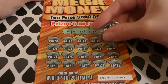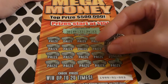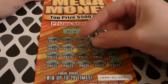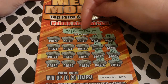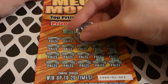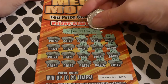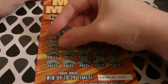6, 20. We only have a 23, 21, 28, 25. This is sneaky. 13, we have 14. 40. That's too high. 32. We have 33. We have a dyslexic match right there, but you know, I ain't gonna do anything. 17. 35. We have 34. 19. I gotta win on one of these. 24. One off. 27. 3. 8.